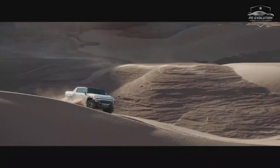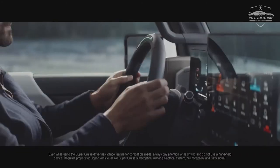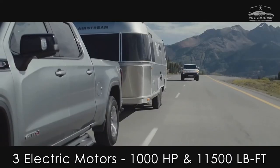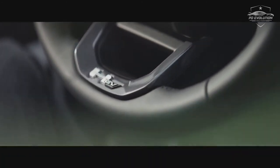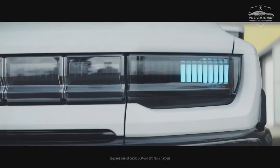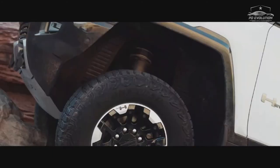The GMC Hummer EV is an upcoming off-road luxury electric vehicle produced by GMC, a division of General Motors. The car was launched in October 2020 through a live stream. The car will take marching orders from three electric motors that offer a GM estimated 1,000 horsepower and a laughable 11,500 pound-feet of torque. The first electric Hummer up for grabs is the $112,595 Edition 1, which will be the only model available when the pickup arrives in the fall of 2021.